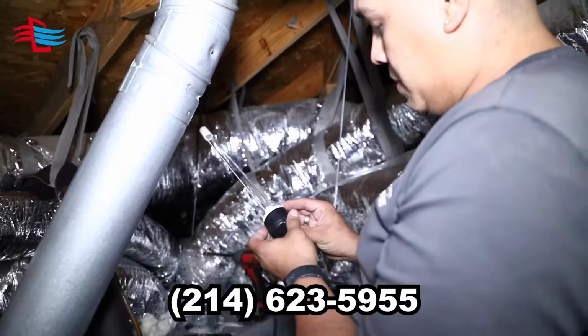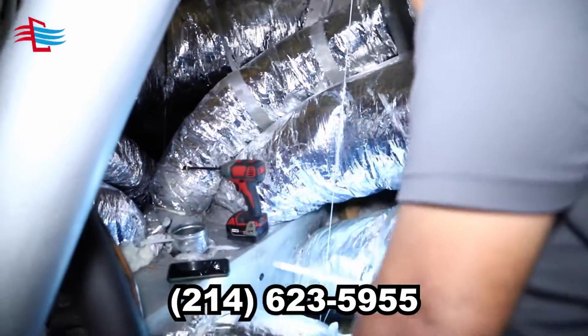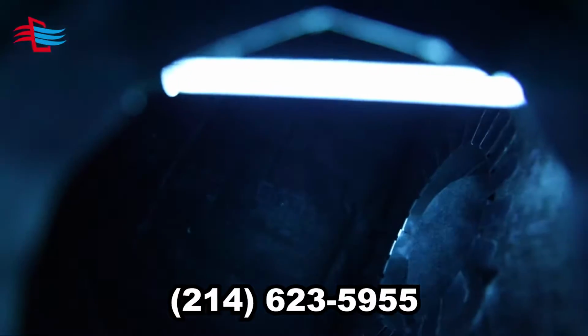Also, don't forget to protect your family with the purchase of a UV light to help maintain a healthy air quality in your home. It takes us less than 30 minutes to install.